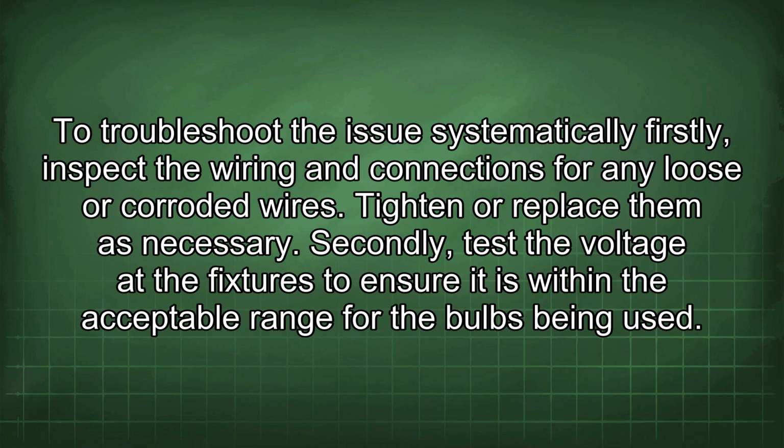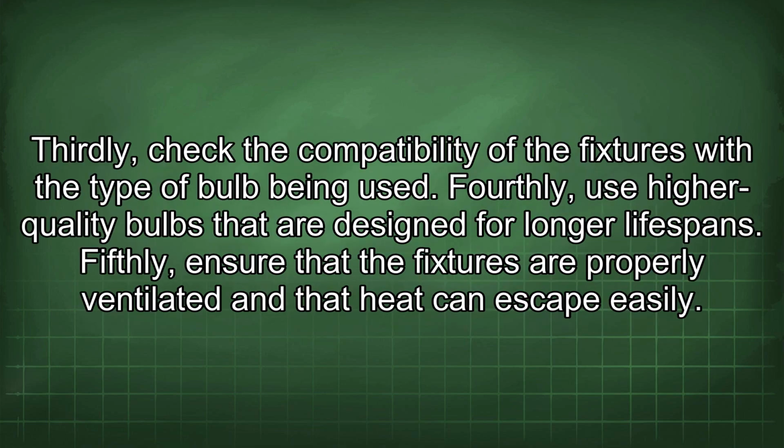To troubleshoot the issue systematically, firstly, inspect the wiring and connections for any loose or corroded wires. Tighten or replace them as necessary. Secondly, test the voltage at the fixtures to ensure it is within the acceptable range for the bulbs being used. Thirdly, check the compatibility of the fixtures with the type of bulb being used. Fourthly, use higher quality bulbs that are designed for longer lifespans. Fifthly, ensure that the fixtures are properly ventilated and that heat can escape easily.